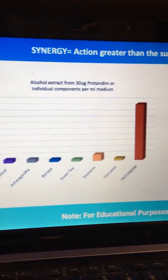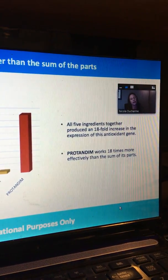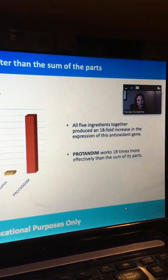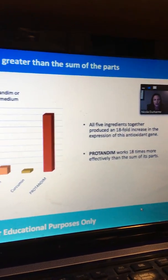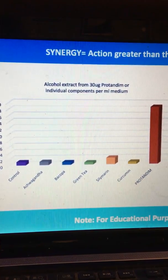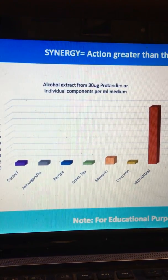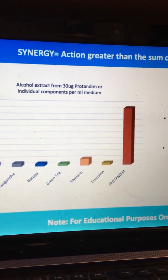But the 5-fold ingredients produce an 18-fold increase in the expression of the antioxidant gene. So you can see the control, and then the individual herbs. Milk thistle probably doing the best of the 5 of them individually. But then Protandim just knocks it out of the park, because when you put those things together, there is a synergy that comes with that.